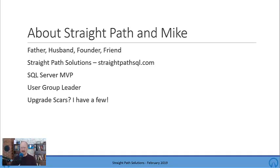Our company does a whole bunch of things, but one of the things we do a lot of, being a consulting company, is come alongside people and do upgrades. As a result, I've been burned by a lot of upgrades, and I've taken over upgrades where they didn't think about these things ahead of time. They didn't go through a checklist. They didn't do best practices. So we've been there to catch people when they fall from upgrades that were not well thought out. And I want you to avoid that.